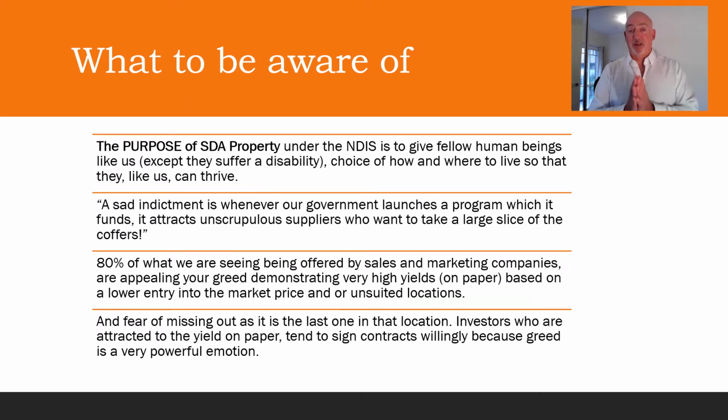What to be aware of. Very important, because the purpose of SDA property under the NDIS is to give fellow human beings just like us, except they suffer a disability, a choice of how and where to live so that they, like us, can thrive. A sad indictment is whenever our government launches a program which it funds, it attracts unscrupulous suppliers who want to take a large slice of the coffers for themselves.